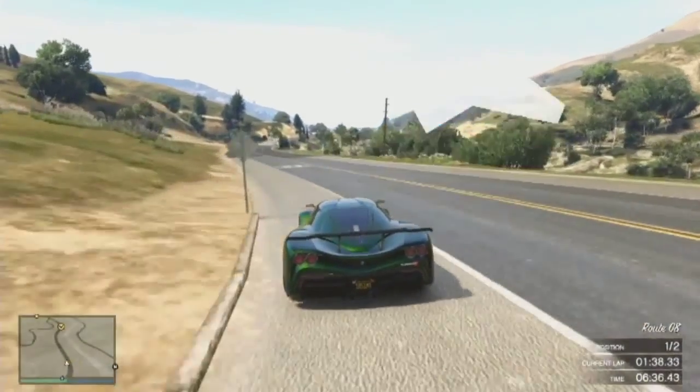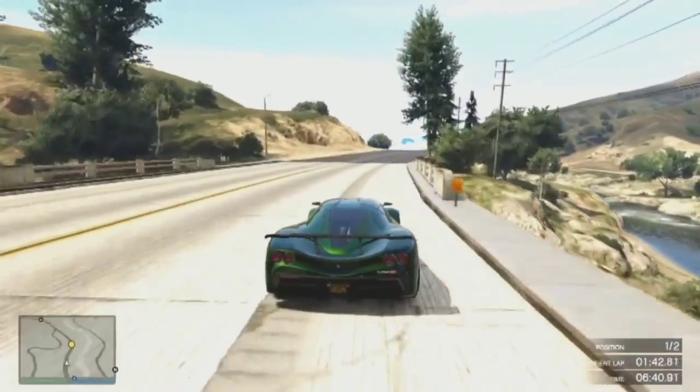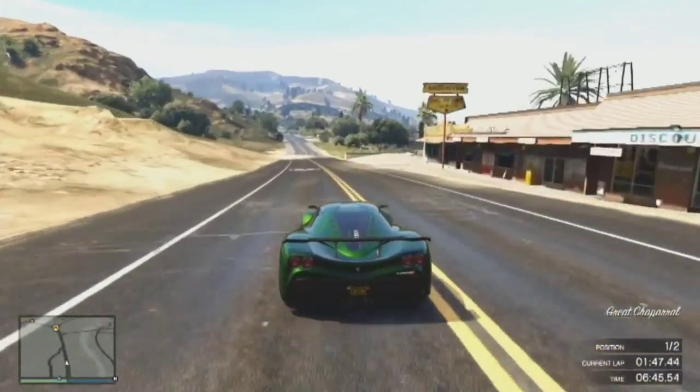Especially with the North Loop Endurance coming up this Sunday, anybody who's participating in that and watching this, just keep in mind your corner flow and good exit speed. Without good exit speed, you are nowhere on this track.